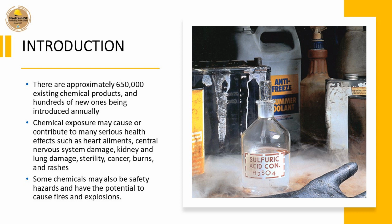Introduction. There are approximately 650,000 existing chemical products, and hundreds of new ones being introduced annually. Chemical exposure may cause or contribute to many serious health effects such as heart ailments, central nervous system damage, kidney and lung damage, sterility, cancer, burns, and rashes. Some chemicals may also be safety hazards and have the potential to cause fires and explosions.